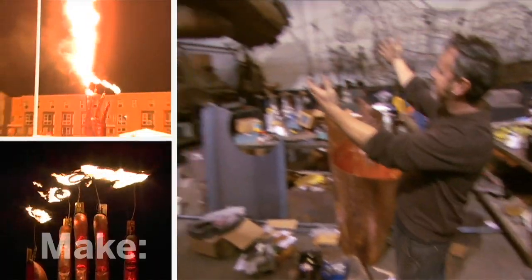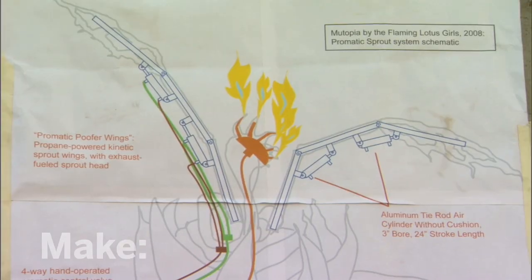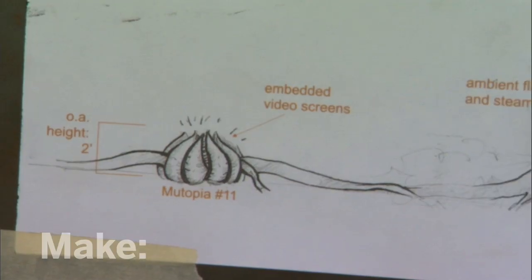And there's the Hand of God. I love the Hand of God resting over my desk. This year's project is Mutopia. It is comprised of 11 separate pieces, and they range from 1.5 feet tall to the very last one in the center of the spiral, which is going to be around 22 feet tall.